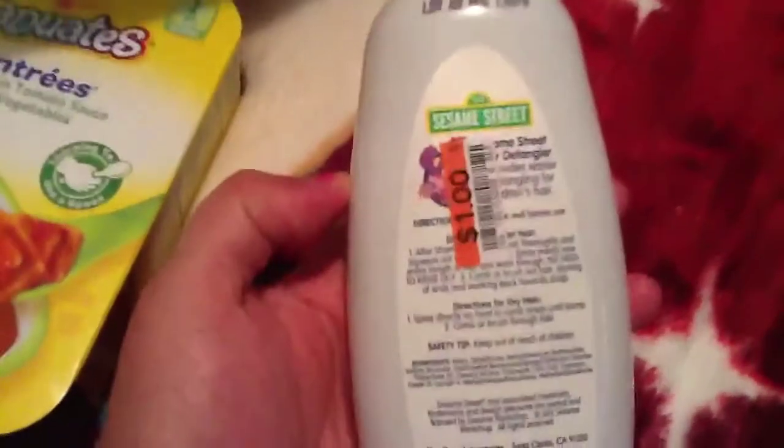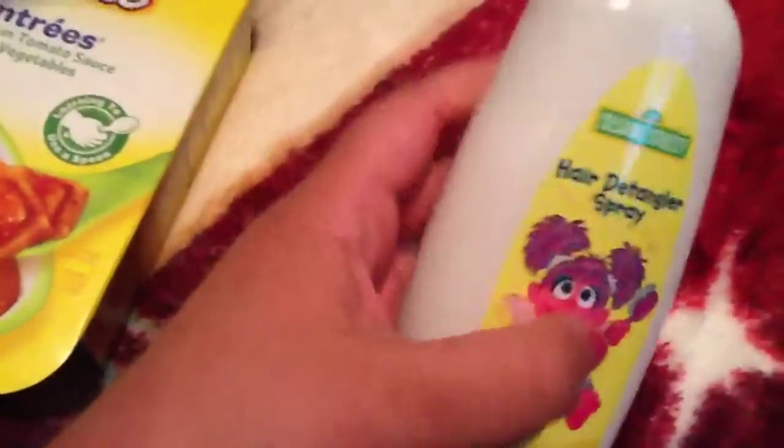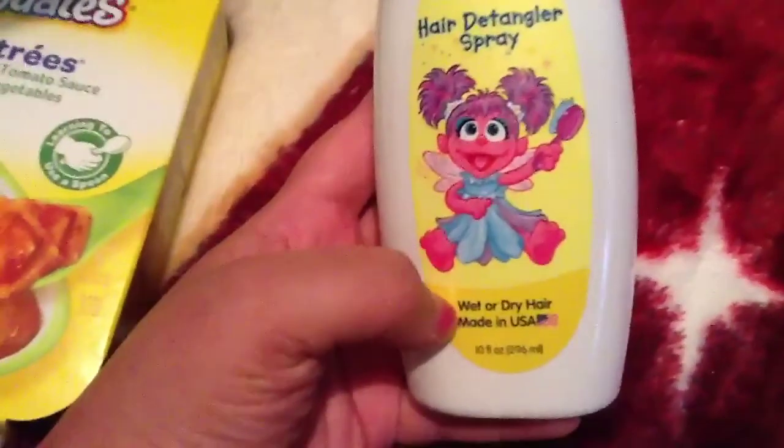Okay, so I saw this at Big Lots, it was a dollar. And I buy these for my daughter because look at her hair. It's tangly. So this is the hair detangler spray, for wet or dry hair.